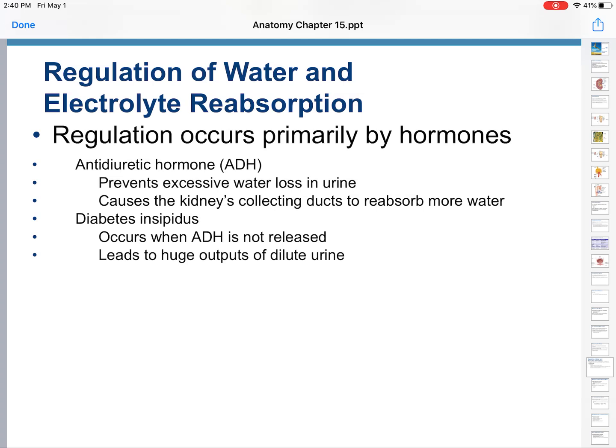Two hormones tend to regulate this water balance. The main one is ADH, anti-diuretic hormone. Diuretic means producing water. So the presence of this anti-diuretic means you are absorbing more water into your body. If you have less of this anti-diuretic hormone, then more water is put into your urine.